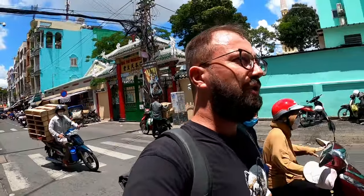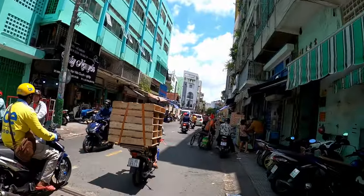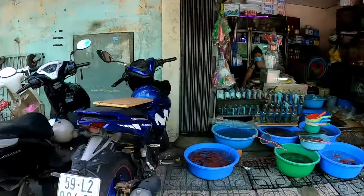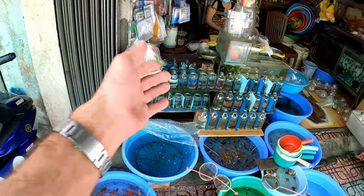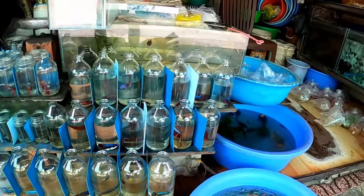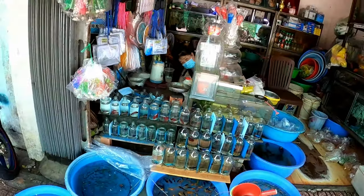Right, so I'm on the road where I'm supposed to find that. Oh, what they got? Dim sum shop. What they got in here? They sell some fish in here. You can buy fish in a bottle. Wow. Got different kinds of fishes in here, guys. No, chào cô.